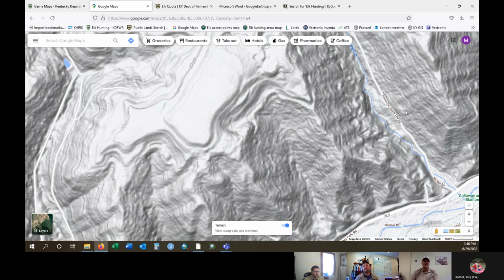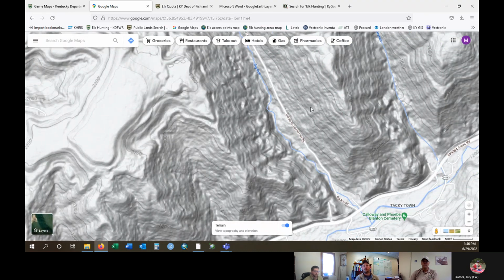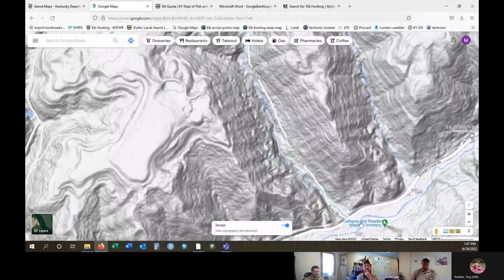Being able to, I would say probably right here, John was talking, is probably a good bench right here is my guess. Looking at that. Yeah. So kind of looking for these really white, distinct areas there that are just benches right off ridge lines. So that's Mark's hot tip of the day. That's a good tip. Look for the benches. This is a good way to look for it.